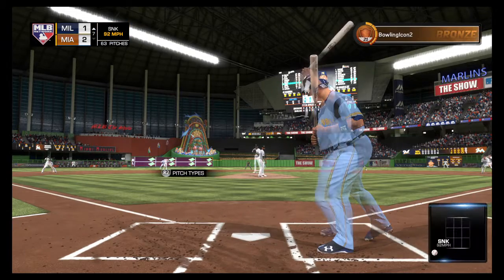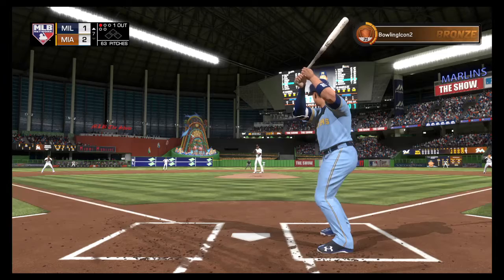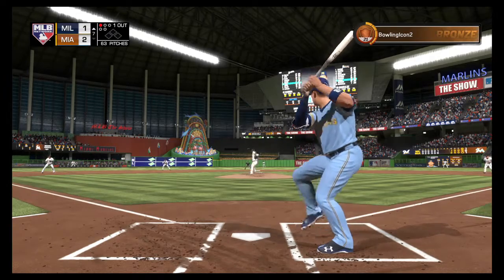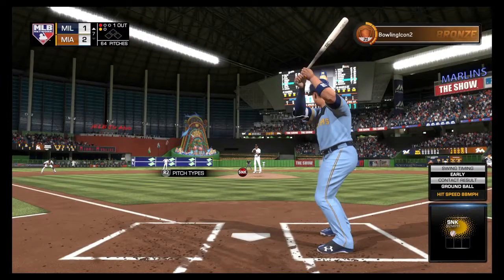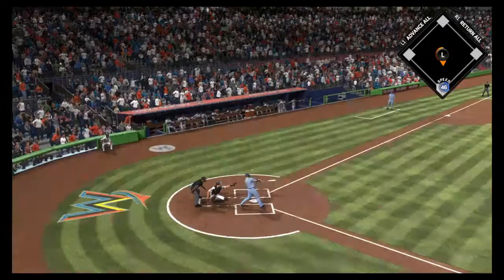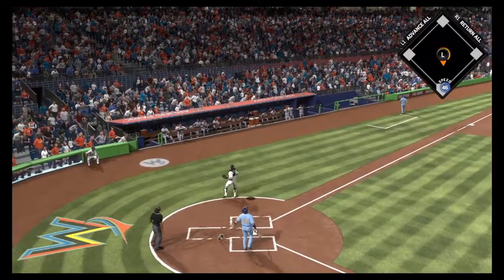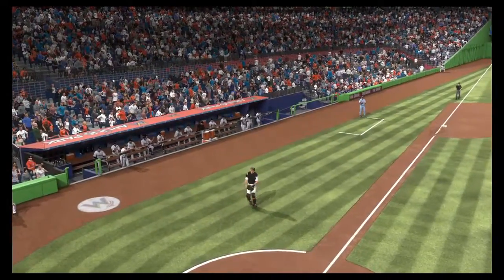Here's a sinker to start him out, but he wouldn't bite. It's ball 1. Grounded up the first baseline, but a foul ball. 1-1. From the windup, the 1-1 pitch. Swing, and he pops him up over toward foul territory. And he'll put this one away in foul territory for the second out.